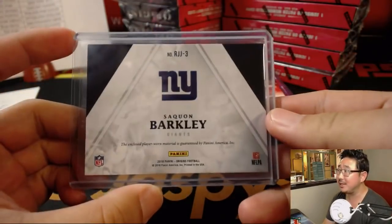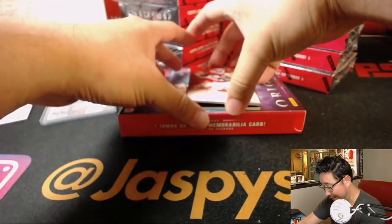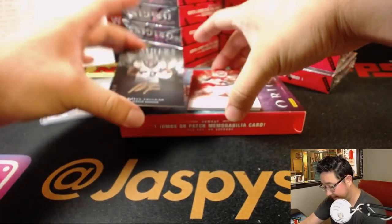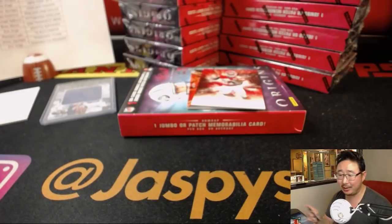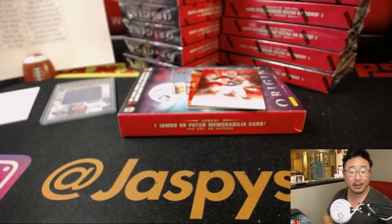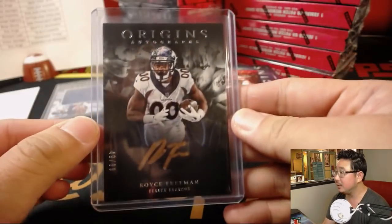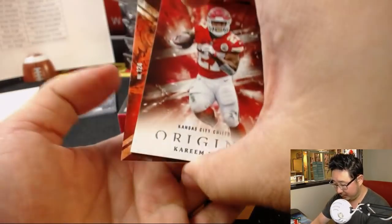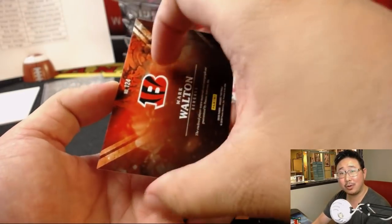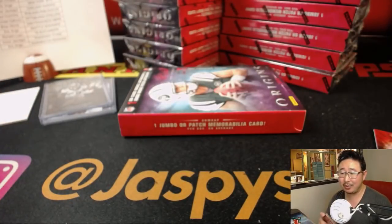Oh, you saw a guy pull a Saquon book last night? Dang. We haven't gotten anything that nice yet. We've seen some nice stuff, though. We got Royce Freeman. 49 out of 99 gold ink autograph for Eric and the Broncos. And red team, orange team, Mark Walton. 3-color patch and autograph for Arthur and the Bengals. Arthur on the board early.